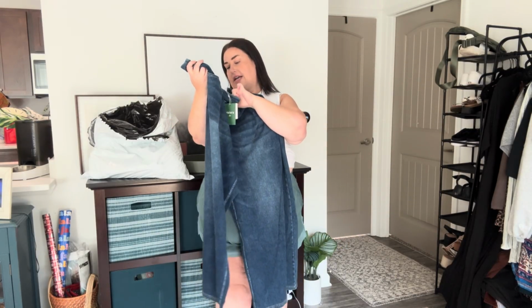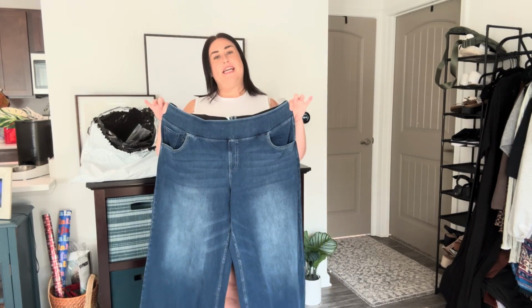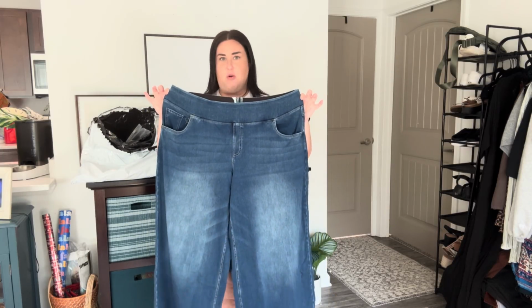This one I got in a size 3X, so I went with my other size for this pair. Looks like I got the wide leg jeans in a 2X too. I wanted to be covered for every day that I wanted to wear them.